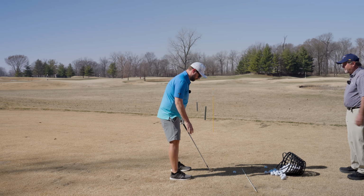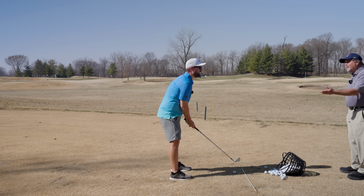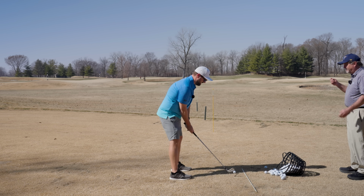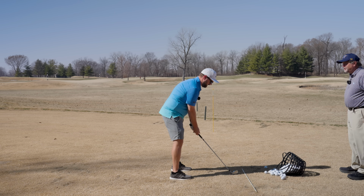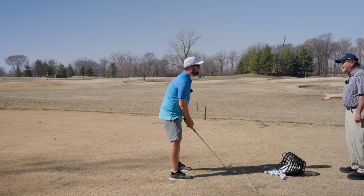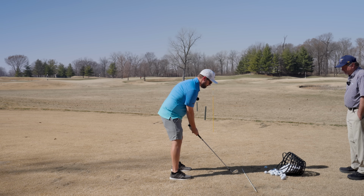To me, you're fine there. You're pretty good there. Okay. Yeah, you're right. I was starting to cheat a little. I know, that's what happens. You'll end up aiming more and more right. That's not the solution to this. The solution is to still be parallel to your target line, but change your swing path to make the ball go there. That's very important.